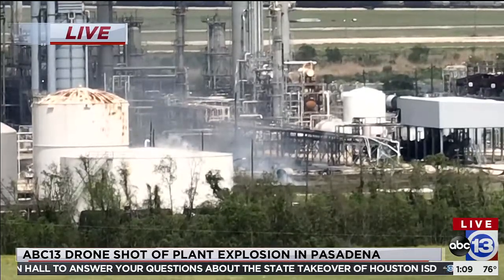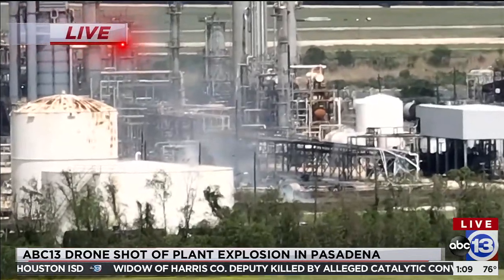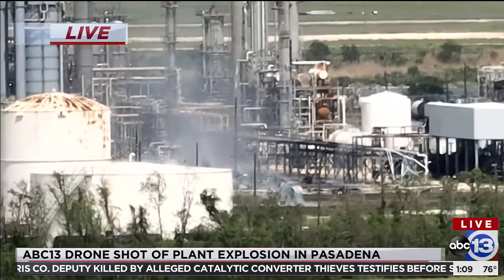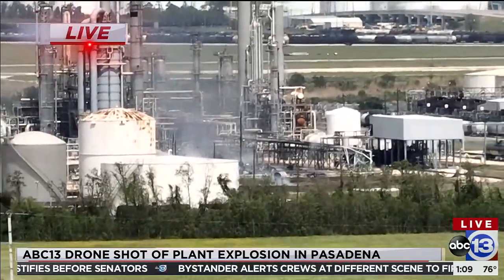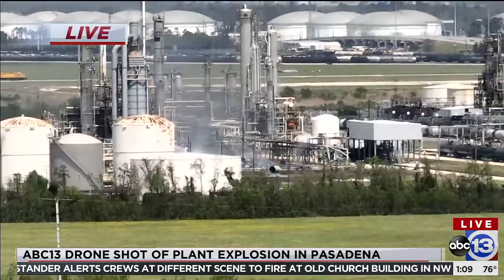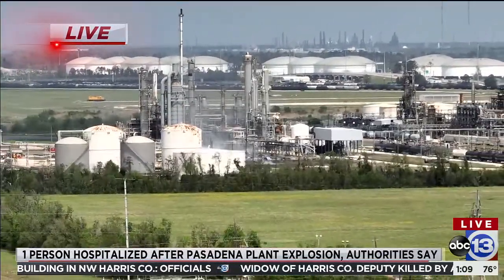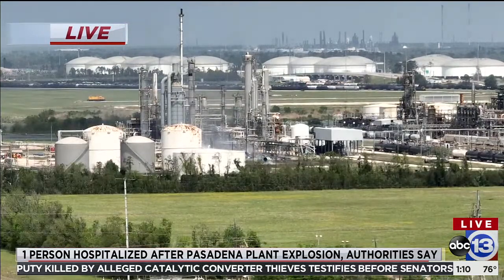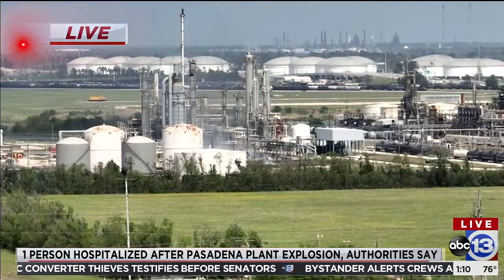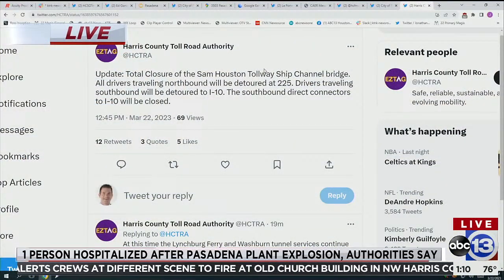And again, a couple of the big things you need to know here: for one, this is a very industrial area, and the plant specifically is the Ineos plant. One person has been hospitalized, and we've got a total closure right now of the Sam Houston Tollway Ship Channel Bridge. You're going to have to detour at 225 if you're going northbound. I'll put it on the screen for you again one more time. And then drivers going southbound, you're going to have to detour to I-10.